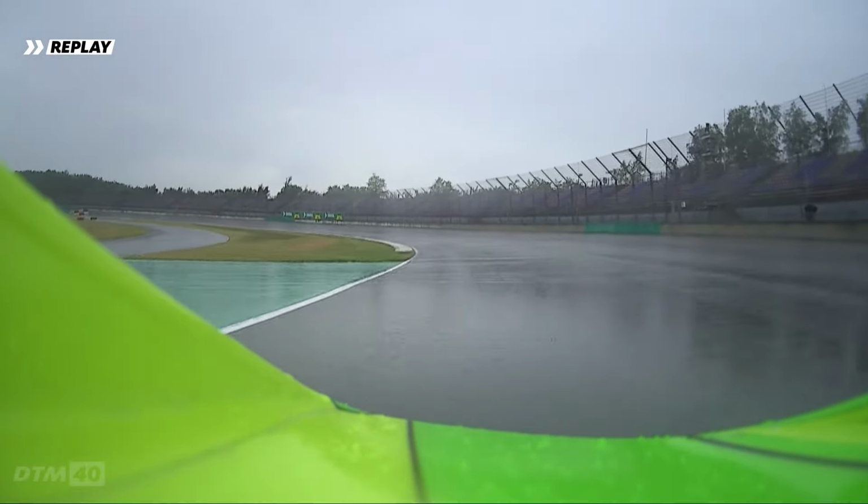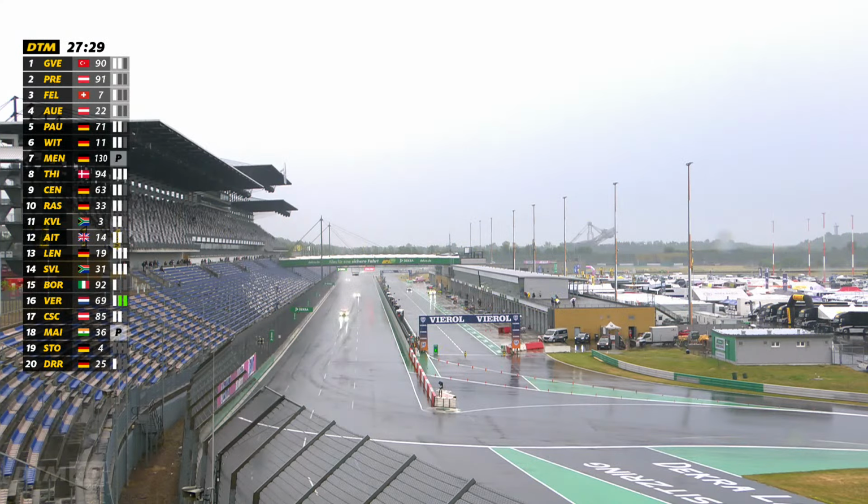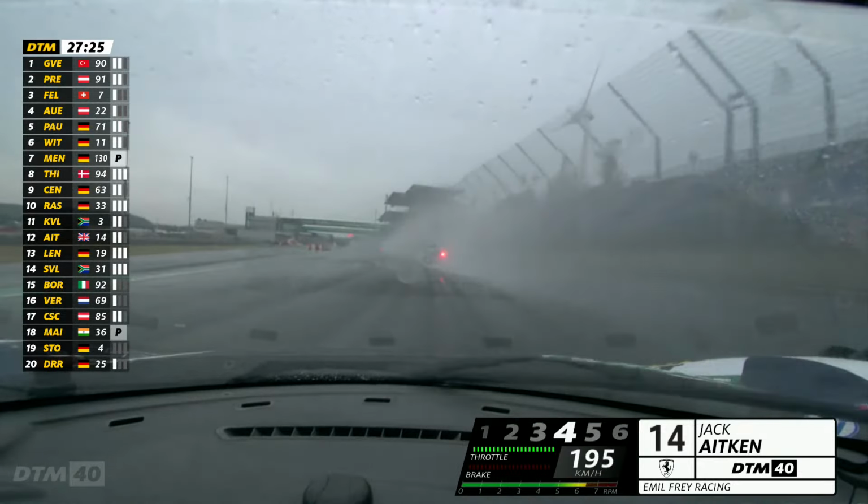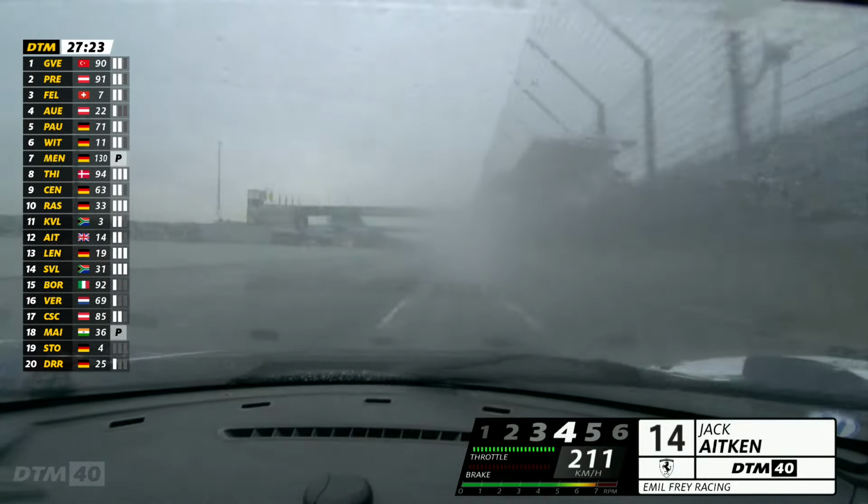Yeah, that's the good bit, you do have that escape road, so you can perhaps be a little bit daring into that corner, knowing that it's not all going to end in tears if you get it wrong. You can see what the visibility is like from the perspective of Jack Aitken.